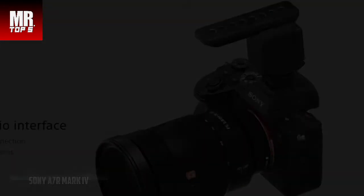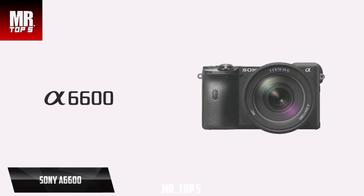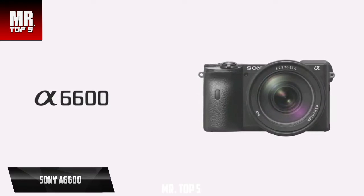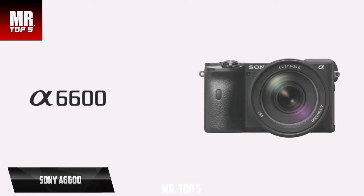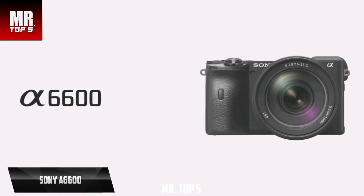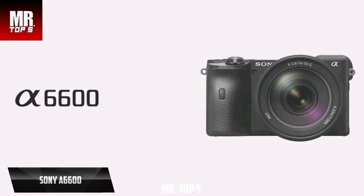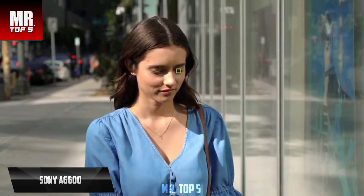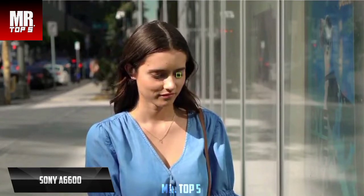thumbs up from here. Up next, we present you the Sony A6600, the best APS-C Sony camera available on the market in 2022. As a continuation of the A6400, many basic specifications of the A6600 remain in place, including a 24.2 megapixel sensor. However, several good adjustments have been made to secure a good versatile performance.